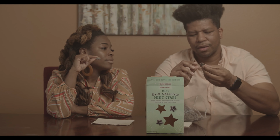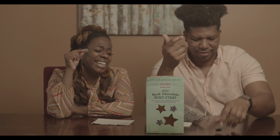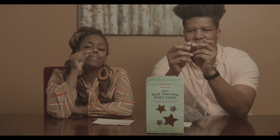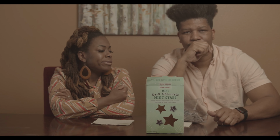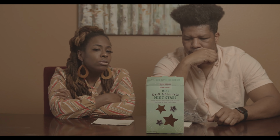So this star is about the size of my thumb. My fingernail. But it smells good. Yeah. So let's see how much flavor it's packing. Here we go. All right, let's go. Mm-hmm. Oh, okay. So this reminds me of thin mints. The Girl Scout thin mints. But stars. Yeah.